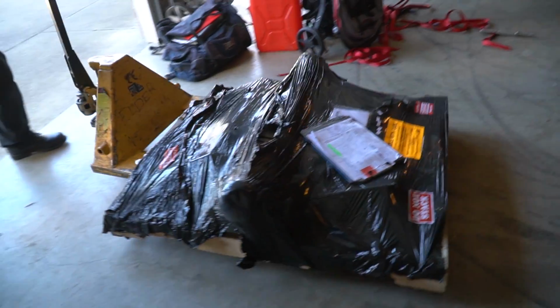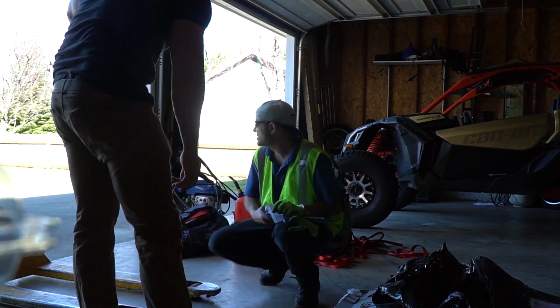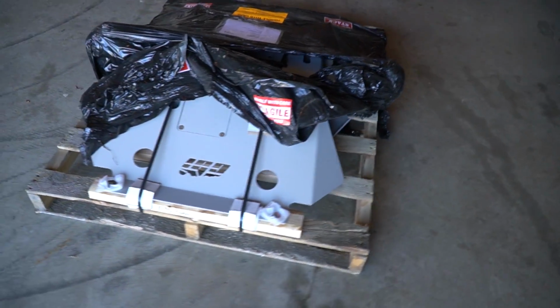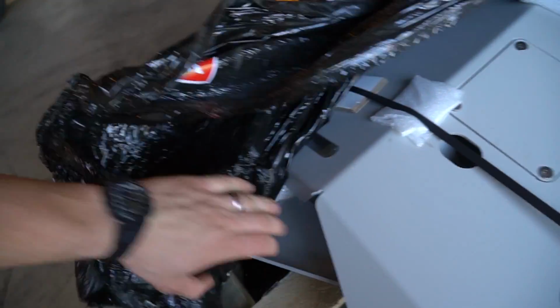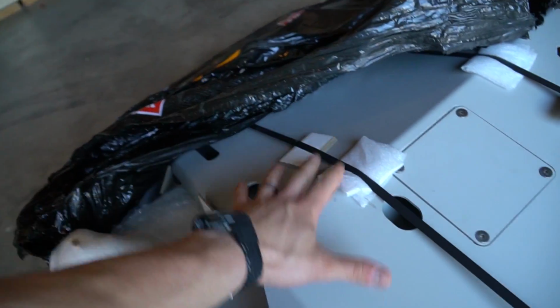Not even really sure what's in there. Oh, this is for my truck. Oh yeah? Right on. This is skid plates from CDI. They're huge though, totally different than the one I have. We'll save that for another video.